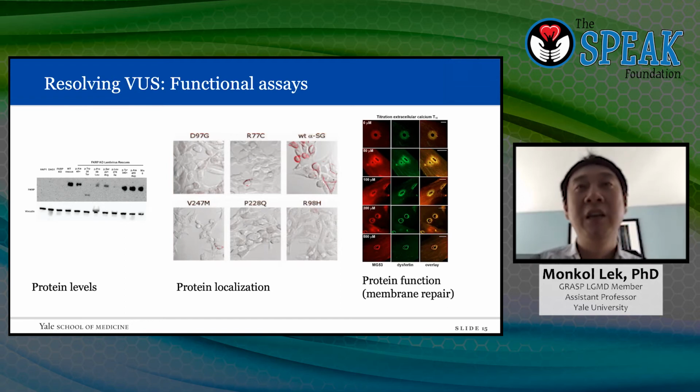So these are examples of ways we can actually look at it, but each one of these has to be physiologically relevant also. So sarcoglycan has an important function at the cell membrane. So it makes sense that if it can't get to the cell membrane, it's very likely to cause disease.